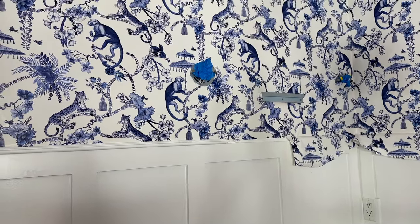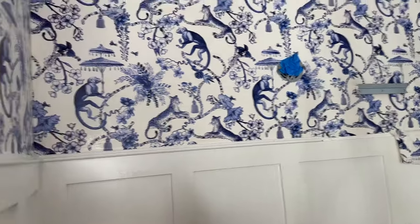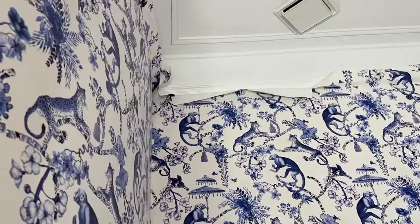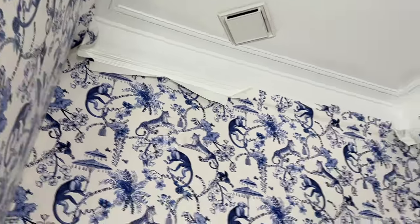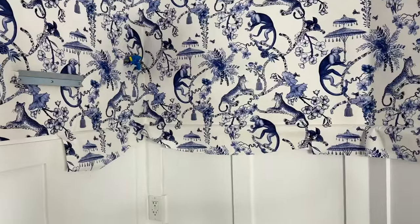Sorry for the lighting. I can't turn the electric on right now. You can kind of tell where I've cut. I haven't cut all of it at the top at all. And I am not done. And this is day two, and this is evening of day two.